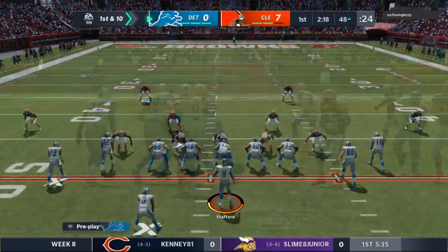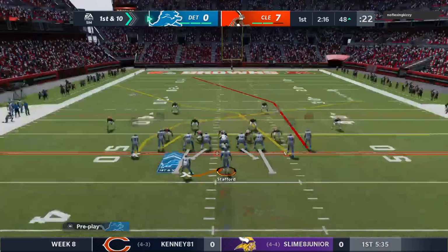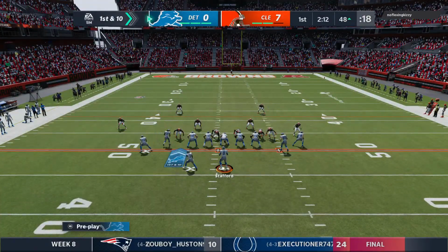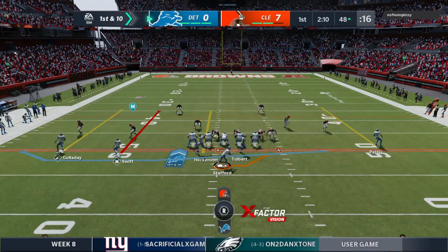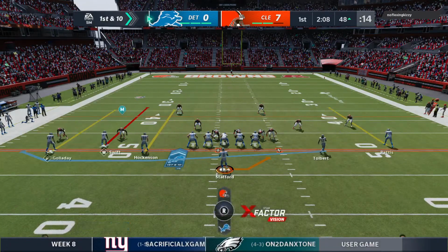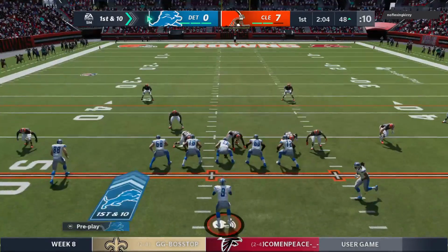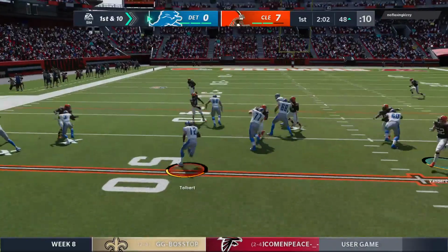I'm not sure that this play was designed for him specifically, but they got through the progressions and got the ball to him. So second catch on the drive. He may not be a primary guy, but they definitely want him involved, don't they? Absolutely. This early, the opening drive, as you said, 2 catches. So if they can get him going in the passing game, that should open up his running game too.